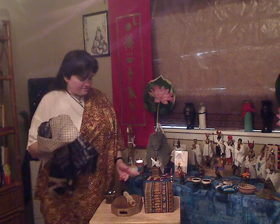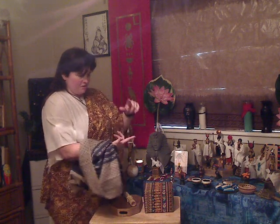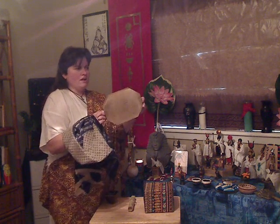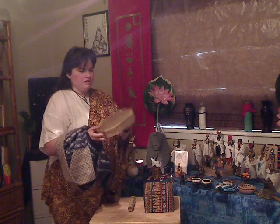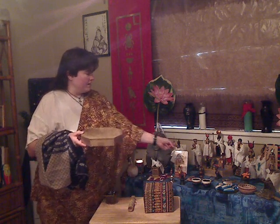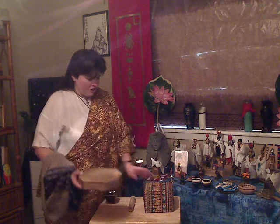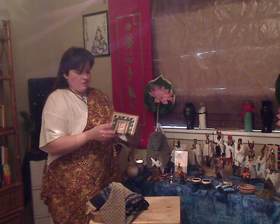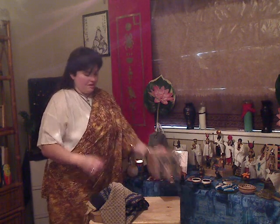And if you want to set your icon statues, that's what I call them, your statues like these, up a little bit higher, you can either do like this: a wooden tray that I picked up at Hobby Lobby and just spray painted gold. Turned over, it makes a very nice dais. I've got one right here for these folks. Or you can take a box and put some cloth over it. That's what I did with this one. Just wrap it like a Christmas present, pin it down, and there you go.